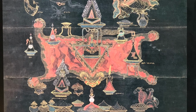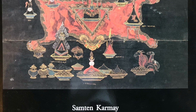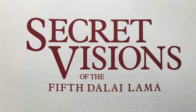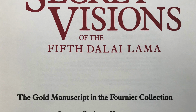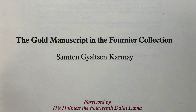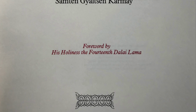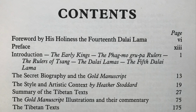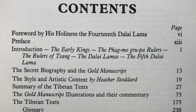And he actually writes a short kind of text about some of these as well. And in this publication by Samten Karmay, it also talks about the Dalai Lama's secret biography and the gold manuscript, another text for the yantras. So this publication shows really the very best, the height of artistic development for yantras in the entire Himalayas. It doesn't matter, Bhutan, Nepal, Ladakh, Mongolia, China, Tibet, doesn't matter. This is really probably the best that you might ever see.